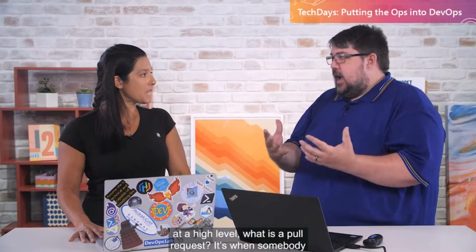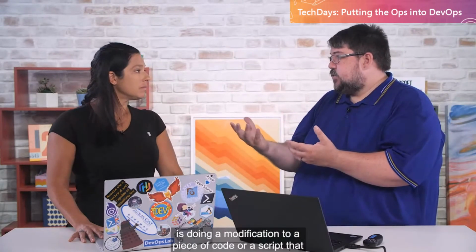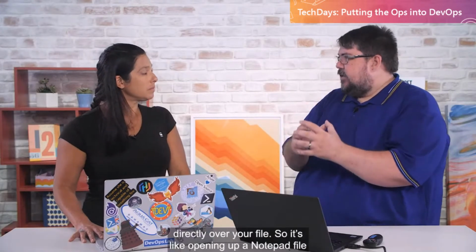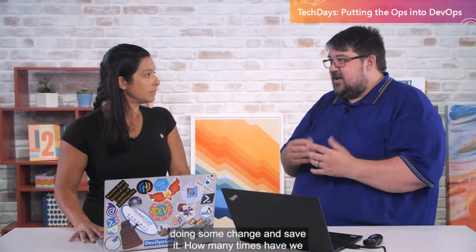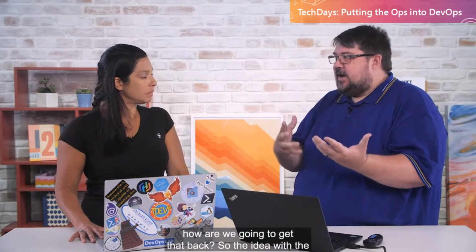So, I mean, at a high level, what is a pull request? It's when somebody is doing a modification to a piece of code or a script that you may have written. However, you don't want them to save it directly over your file. So it's like opening up a notepad file, doing some change and saving it. You know, how many times have we done that in the past? And it's not worked and you've gone, oh, how am I going to get that back?